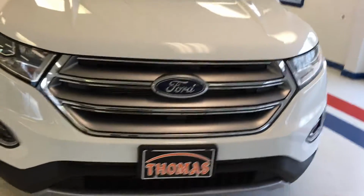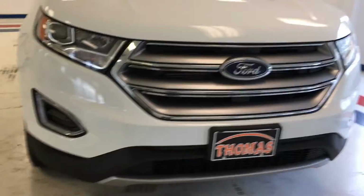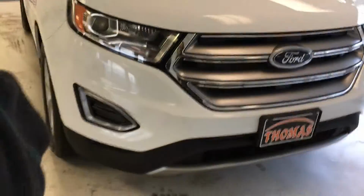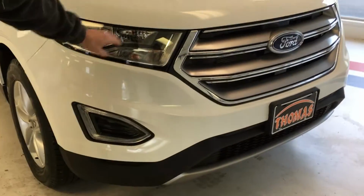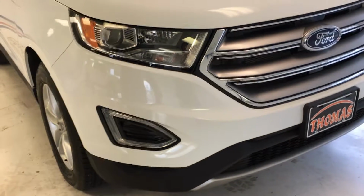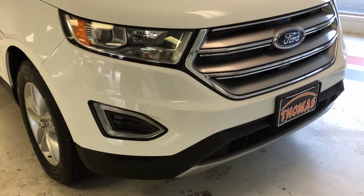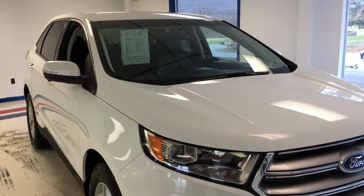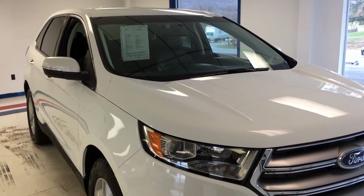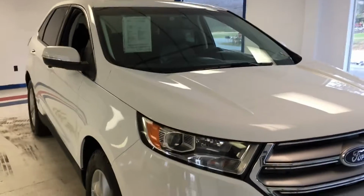Also, you get a ton of bang for the buck with this vehicle, and I'll go ahead and point out a couple of these options right now. First of all, you have high intensity headlamps. You do have some LED surrounds just to give it a nice look at night. They did redesign the body in 2015 actually, so it's a whole new look. Sharp car front and back.